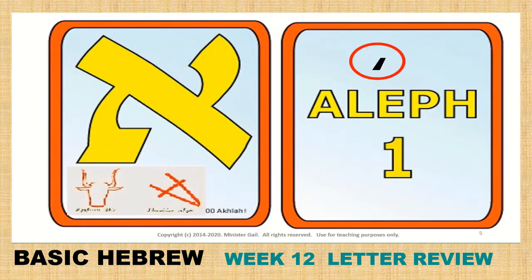The first letter in the Hebrew alphabet is Aleph. It has the value of 1, and it's always written as a mark only. It will not be written as an A or an E or an I. It is only written as a mark or an apostrophe in the word. Sometimes they have it in, sometimes they don't. This is where the letter A came from, but it is not the letter A in Hebrew. It is for strong or ox. And the meaning of it is first.